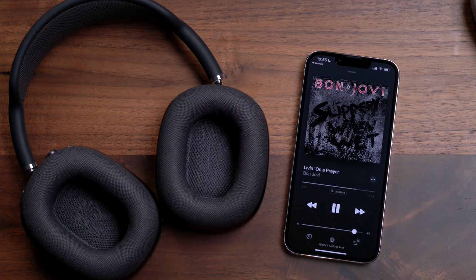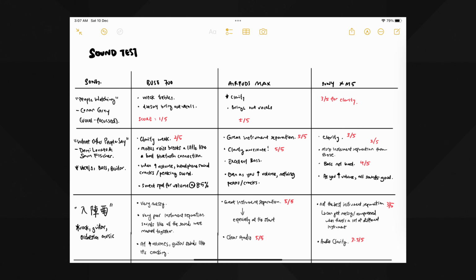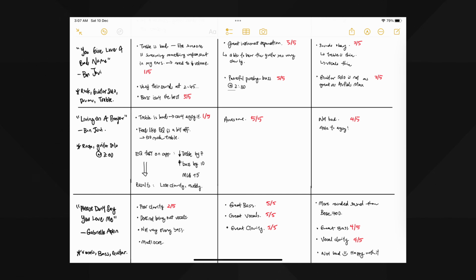I took some notes when I compared these three headphones, and you can pause the video here to take a closer look. The Mark 5s were okay. I can enjoy listening to music on this. It's not the best, but good enough. But the Bose 700 was bad. I can't believe it. Even the QC45, cheaper than this, was better than this.